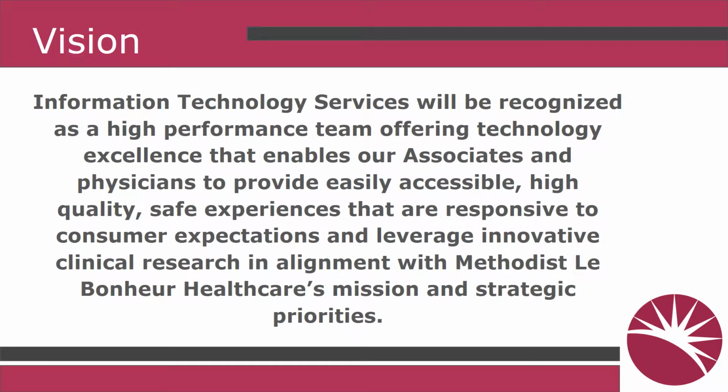Methodist vision. Information technology services will be recognized as a high-performance team offering technology excellence that enables our associates and physicians to provide easily accessible, high-quality, safe experiences that are responsive to consumer expectations and leverage innovation, clinical research in alignment with Methodist Lebanon Healthcare's mission and strategic priorities.